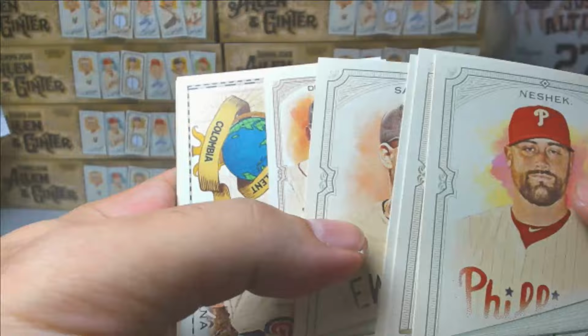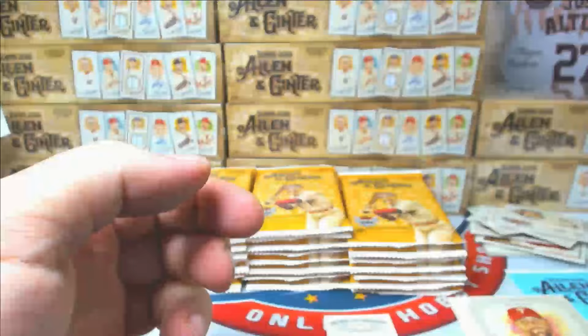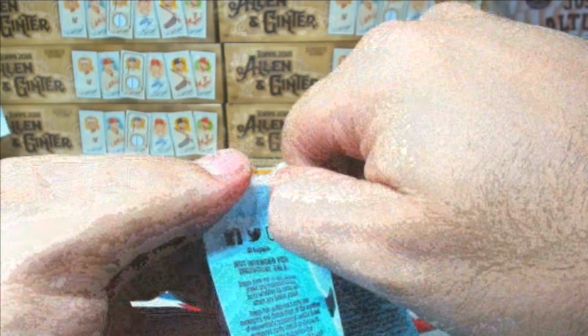Oops, forgot to do the box topper here. Back it up in just a second. Nice, Rafael Devers. Base mini rookie. There we go. Rafi on that N43 box loader. These are limited to 500 copies. Stated print run on these, as well as the Natural Wonders.